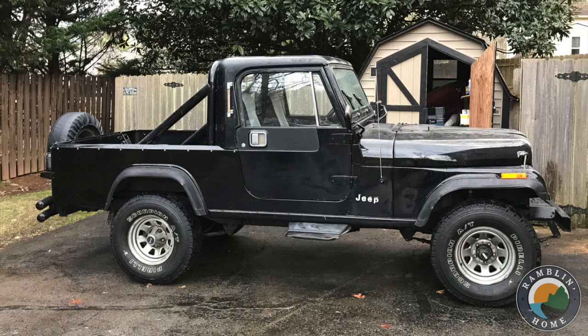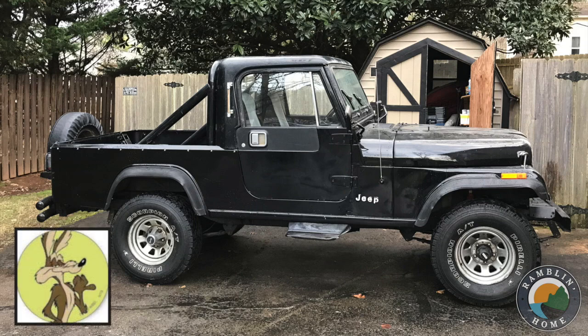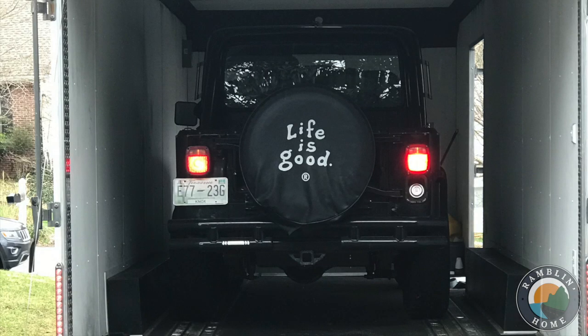So one of the toughest things for me with the purge was figuring out what to do with Wiley. Wiley is a 1983 CJ8, also known as a Scrambler. I wasn't ready to get rid of him. My father-in-law was willing to make some room in his garage, so he will live again.